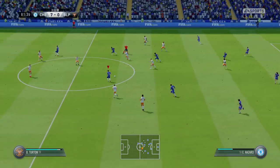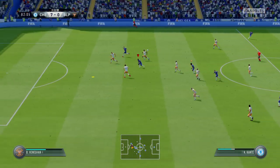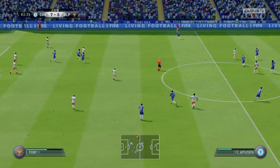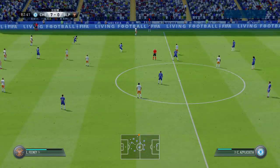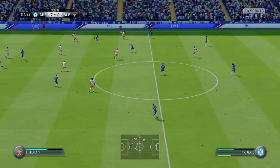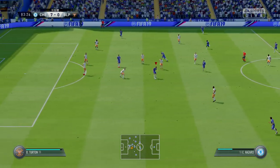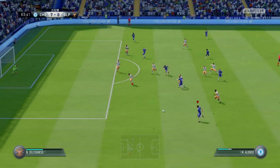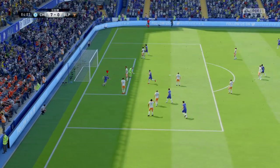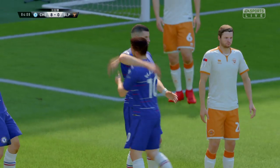Here's Willian. Excellent interception. And he bangs it away. And this is going to be a throw. Here's Conte. Ross Barkley. Mateo Kovacic. Hazard. Marcus Alonso. Delivered into the box. And such quality in the build-up. And a brilliant finish. A wonderful goal.